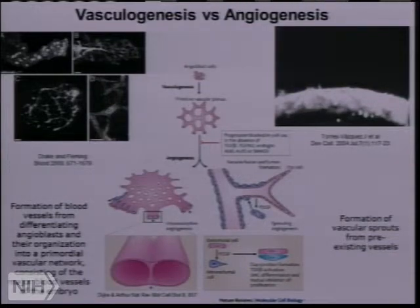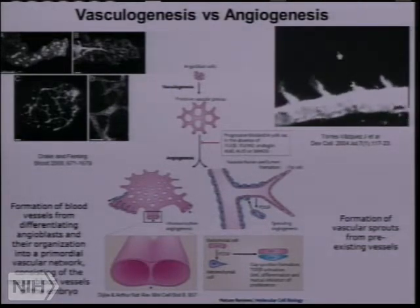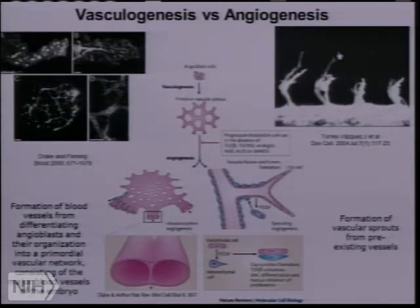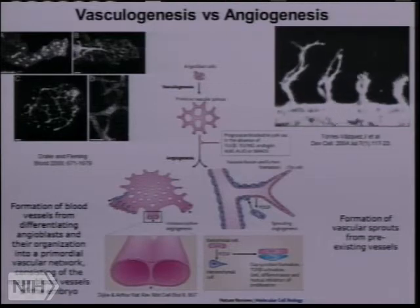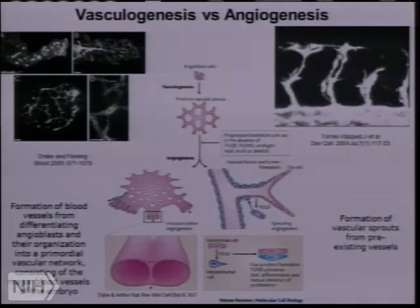I have a little video here which demonstrates that. This is from a publication, some studies done in zebrafish. Here you can see a vessel, and you can see how additional vessels actually grow during embryo development of the fish. So this is what we call angiogenesis.